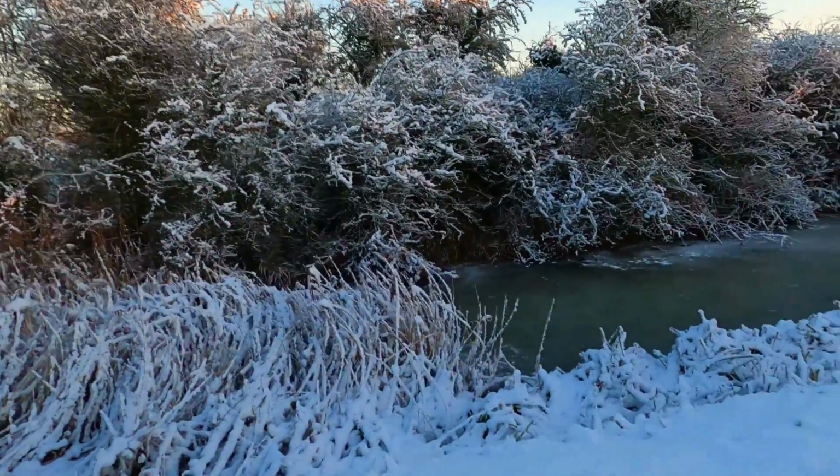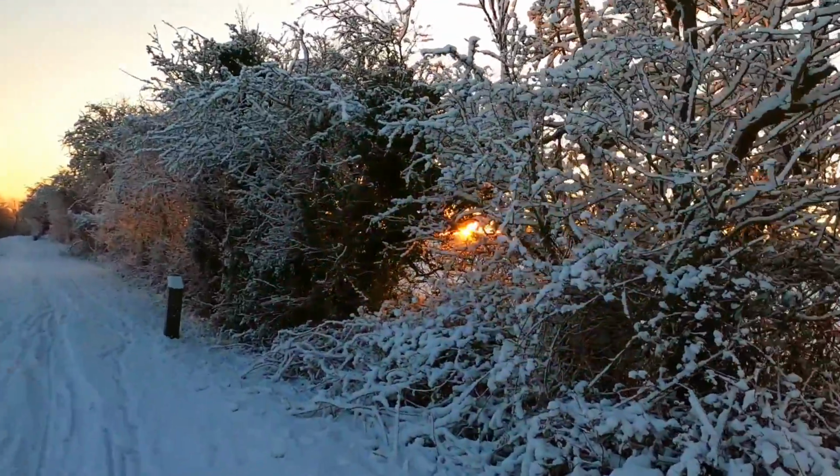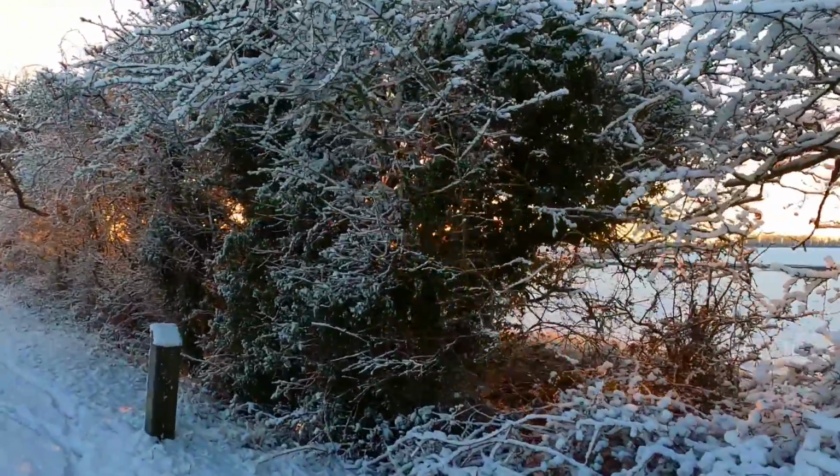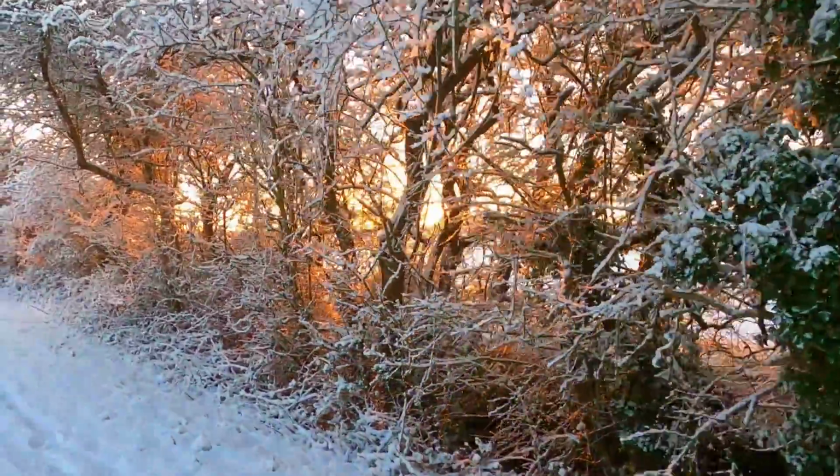Got a little bit of frozen canal just here. Oh, it's absolutely freezing. Look at the sun glistening through there. Absolutely stunning. Look at that.